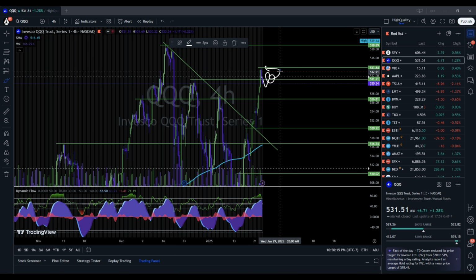But if that doesn't happen, the triple Qs ends up retreating to the next support level, which is down here at 526. I would expect the bulls to try to push price back up towards the 531 level.